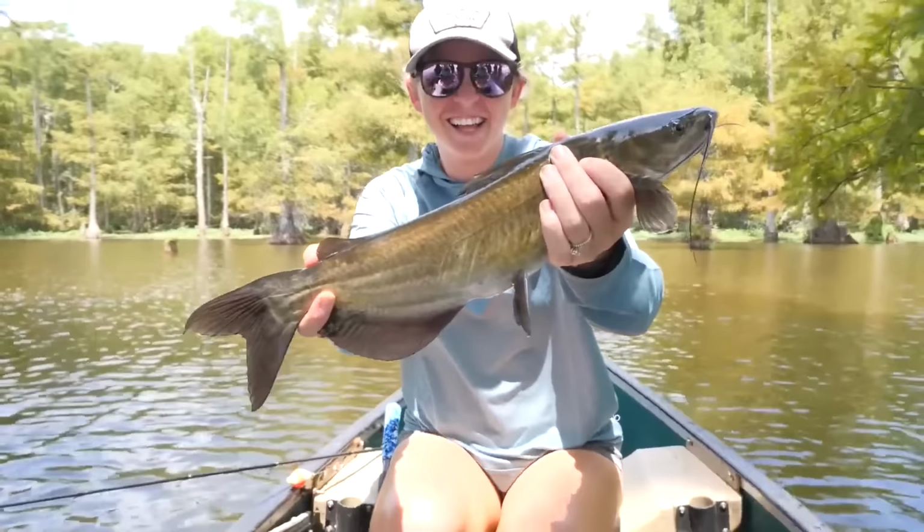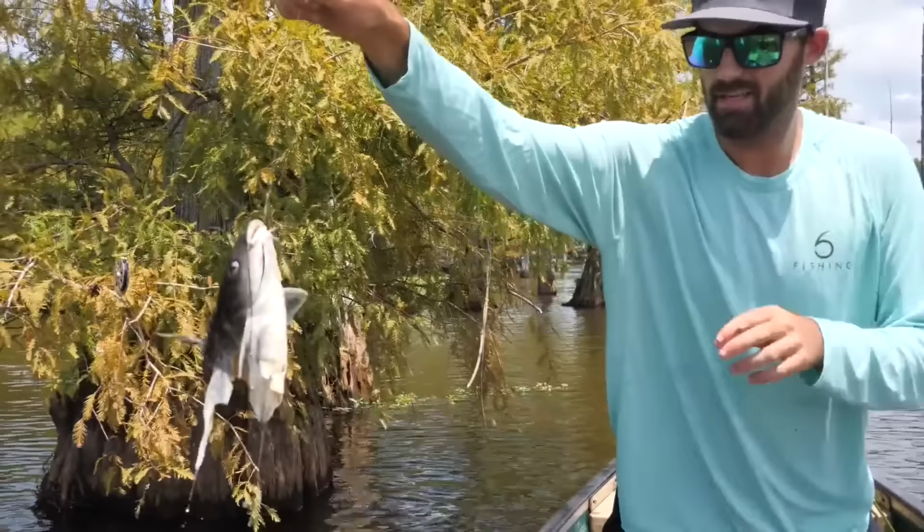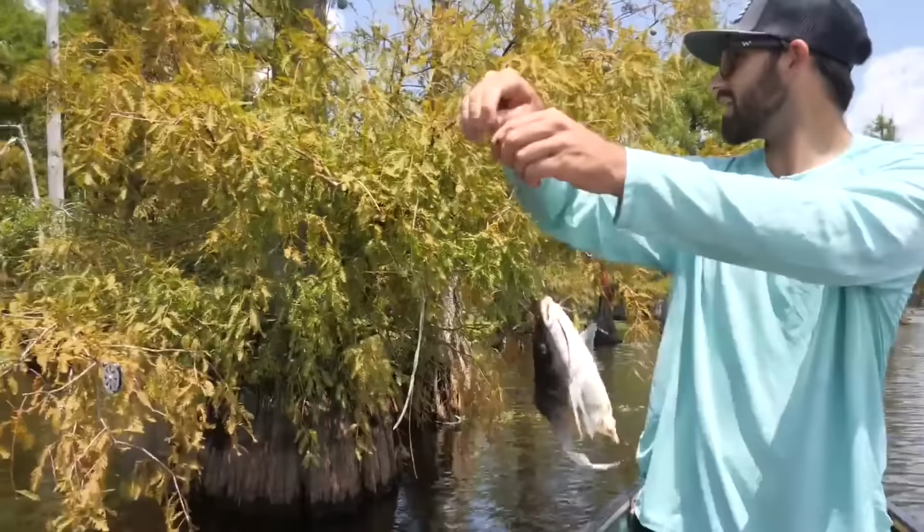Oh, we got one. Yeah, I guess he's dead. He ain't really swimming. Oh my gosh, no way, look at this. What? That is not good. That is not good. Oh no. Oh, this always happens to us. Dang, we didn't get to this guy fast enough. Look at that. That was gonna be a nice catfish. Dang. And that is definitely the end result of an alligator snapping turtle.